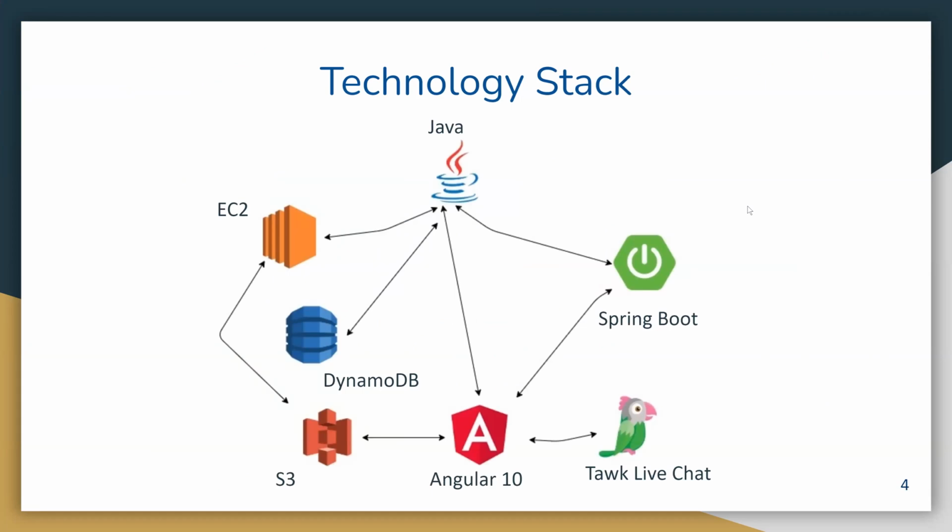Hi, everybody. I'm Jack. I just wanted to talk about our tech stack before we get into our actual core features of our website. We used a Java backend along with a Spring Boot framework, which was able to secure our login with JWT authentication tokens. Then we used AWS to deploy our website with EC2 and S3 and DynamoDB to store information from our backend. For our front end, we used Angular 10 along with Tawk live chat, which we'll talk about more later.